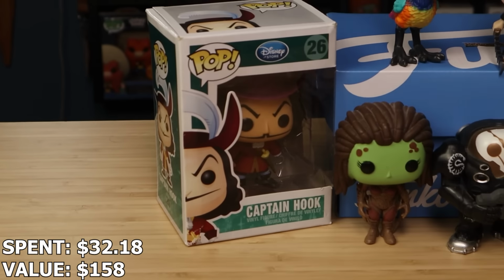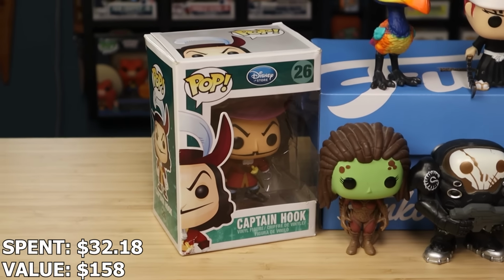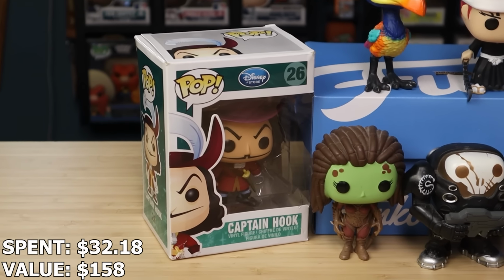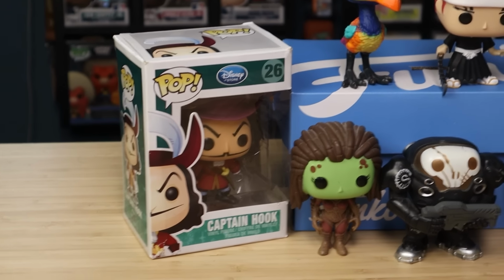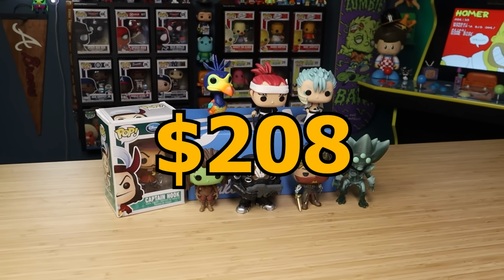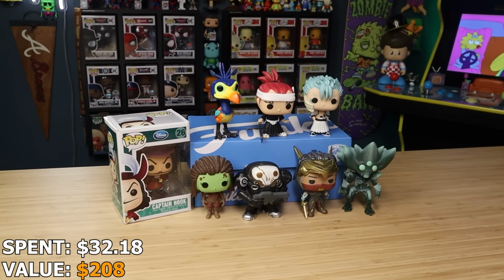This brings me to the Captain Hook pop, guys, right here. I think this one's a pretty solid one as well. I don't know, prices are kind of all over the place, but for me, I can confidently say I think I can get $50 out of this Captain Hook. It's a rare pop that you don't see very often from 2011, so that's why I think $50 sounds pretty good. Bringing the grand total to a potential value of $208. With spending just about $32, I think my ROI is pretty solid on that.